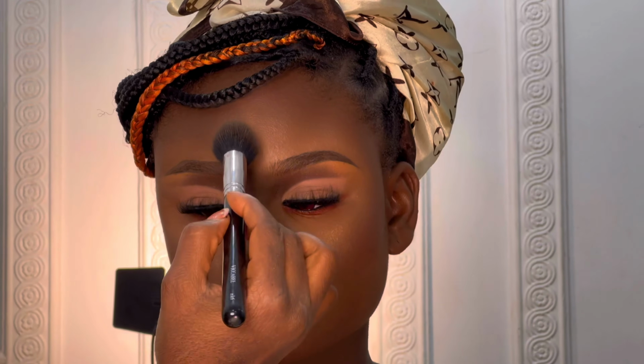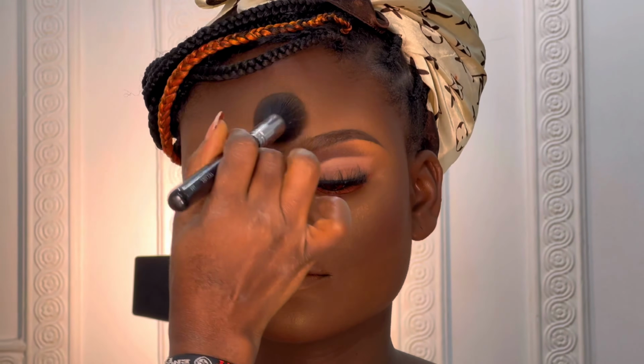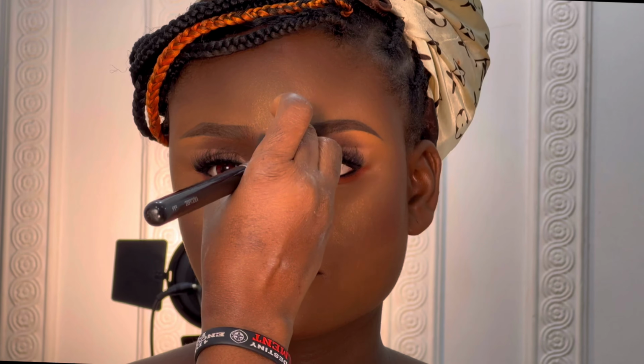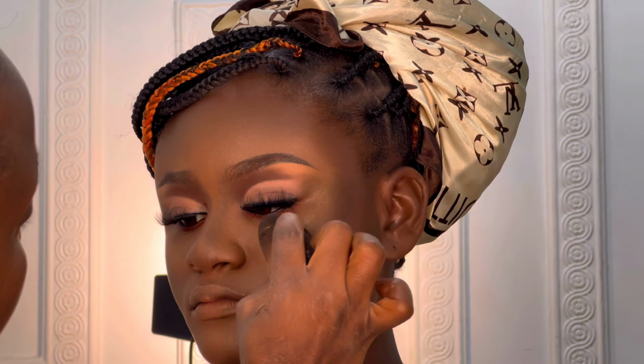Honestly, I did not apply any glow. This was a blush from TM Essentials. I mostly use this particular blush for dark skin, melanin skin. It doesn't work for all skin. It doesn't work for light skin. It works very well for dark skin clients. So it's one of my go-tos for dark skin.